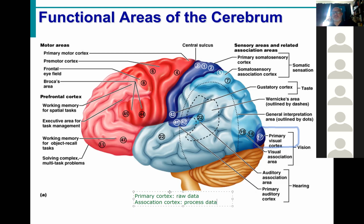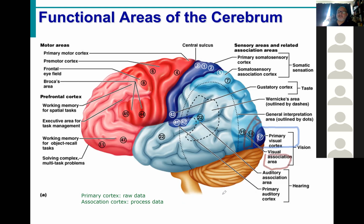Probably one of the easiest ones is this area right next to primary visual cortex, area 18. Area 18 is part of our association cortex. And that is actually where we perceive color. So for instance, if you have damage to just this area, you would have difficulty perceiving color. And it gets more complicated than this. Visual processing cortex goes way up here towards the parietal lobe, comes way down here towards the temporal lobe.